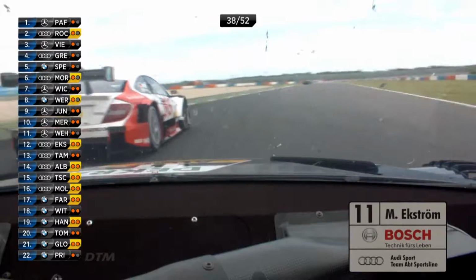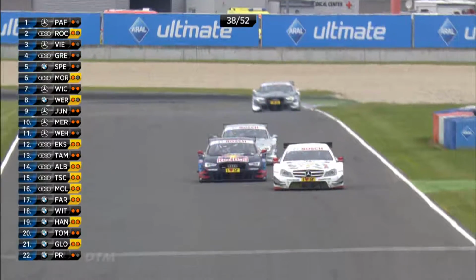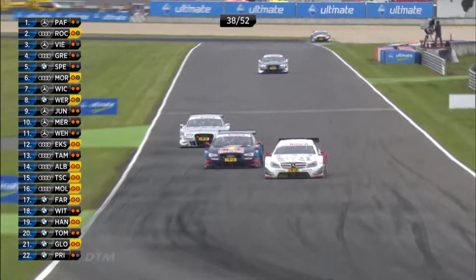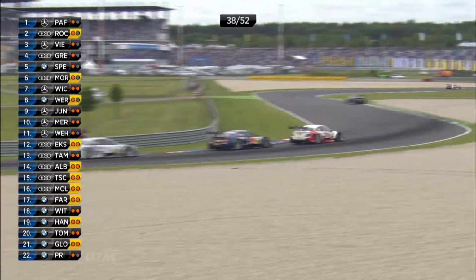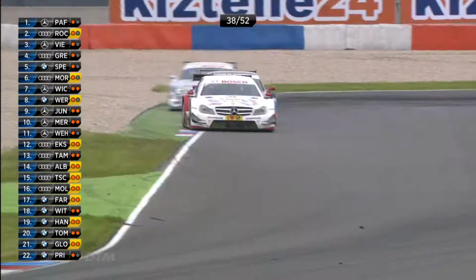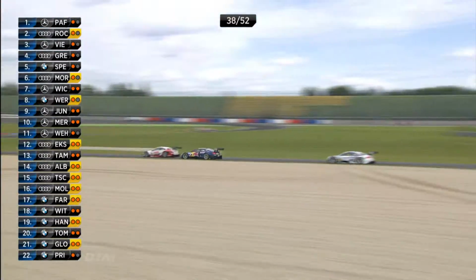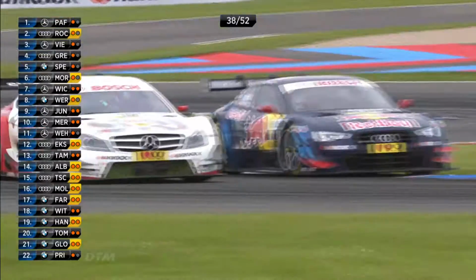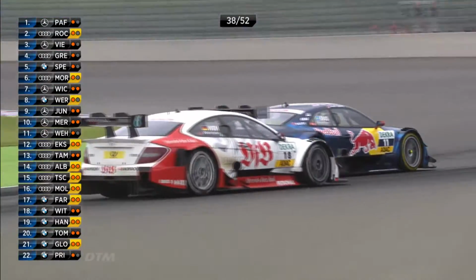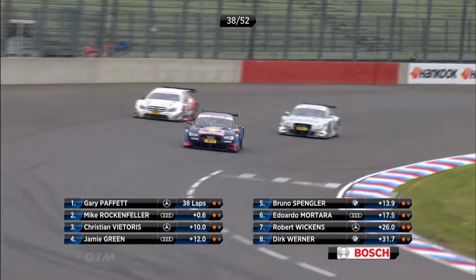On board with Ekstrom. Ekstrom being held now by Wehrlein. Wehrlein doing a very good job of defending. Remember, this boy's only a teenager. Started the season by winning a Formula 3 race in Monza. By then he'd already had the call to join Mercedes-Benz, and this time Ekstrom shows his old skill and talent, and he passes Wehrlein, and Ekstrom moves up again.